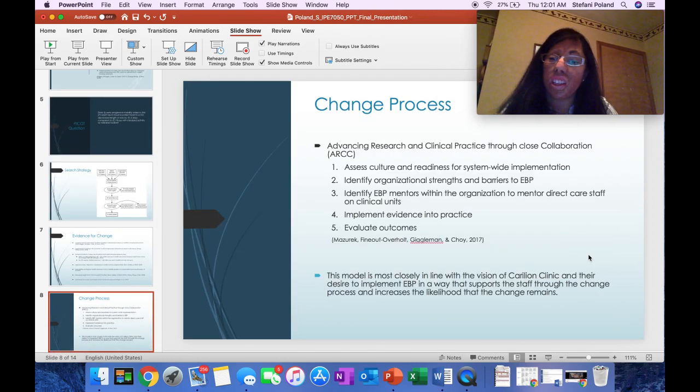So the change process I identified was Advancing Research and Clinical Practice through Close Collaboration, the ARC method. The reason I liked it is it assesses the culture and readiness for system-wide implementation, identifies organizational strengths and barriers to evidence-based practice, identifies evidence-based practice mentors within the organization to mentor direct care staff on clinical units, implement evidence into practice, and evaluate outcomes. So it's a 5-step process which really goes well with what we need to do.